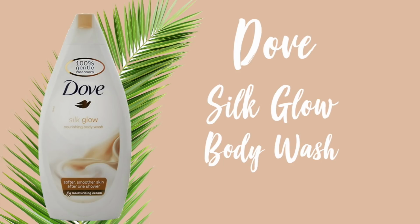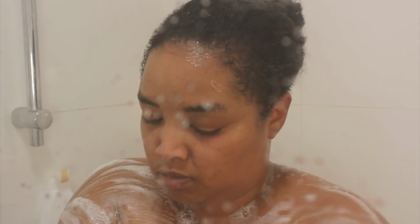It's very affordable actually. So yeah, this is just a new conditioner that I've been using, and I just love it so far. And then for my body, I use the Dove Silk Body Wash, and this stuff is bomb. It smells really good, but also with that it varies, you know.